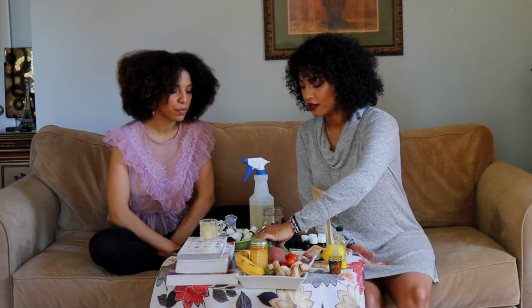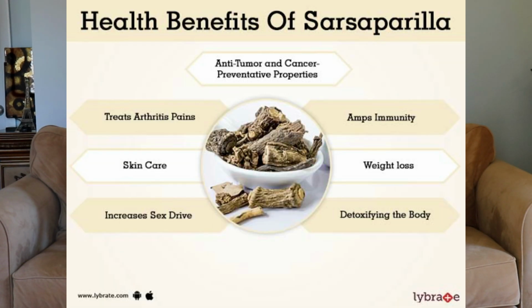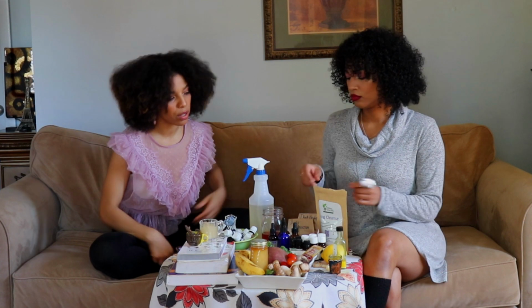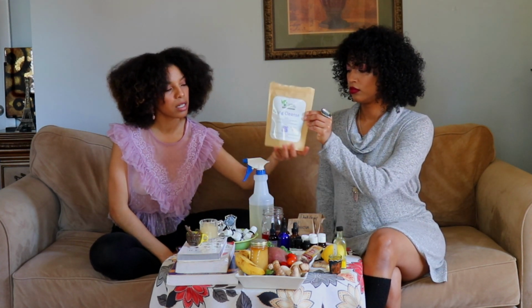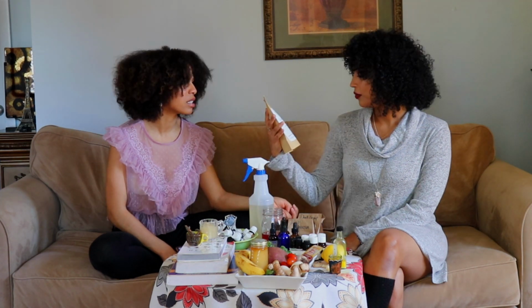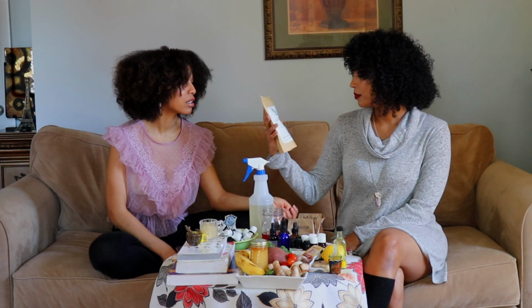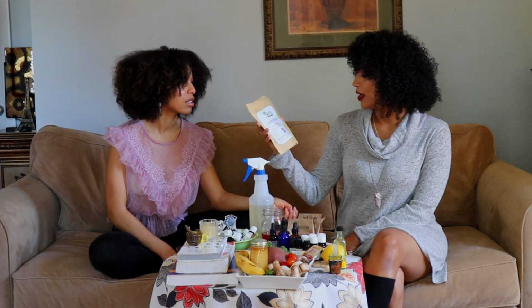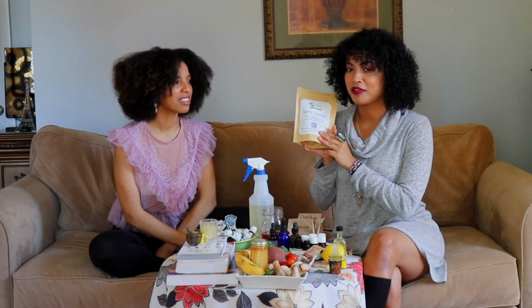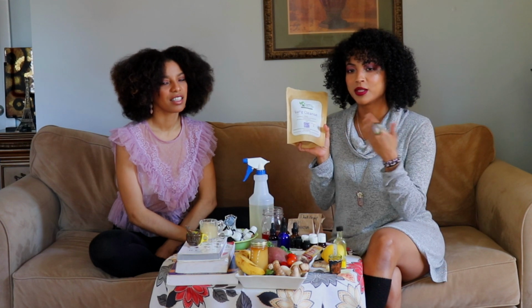So what is this? That is sarsaparilla. It looks like a little tree branch. So I've been drinking a lot of that in tea, along with the lung cleanse, which has a bunch of different herbs: dandelion root, elderberries, palo guaco, wild cherry bark, and mullein flowers. Just take care of your lungs, take care of the air and the space that you live in.